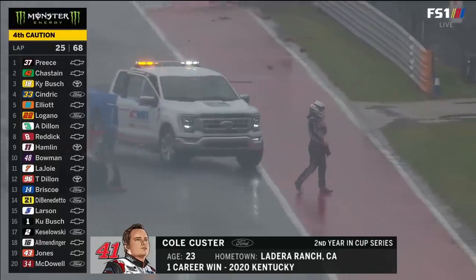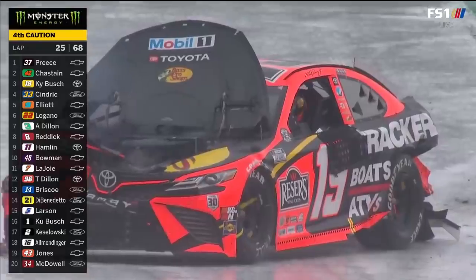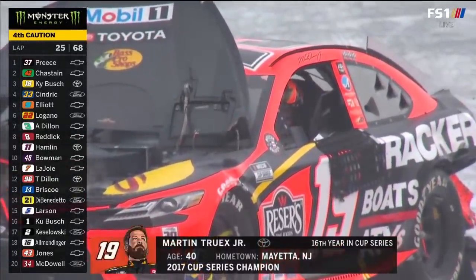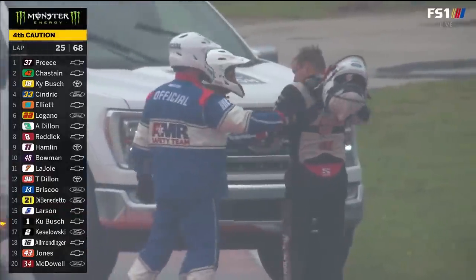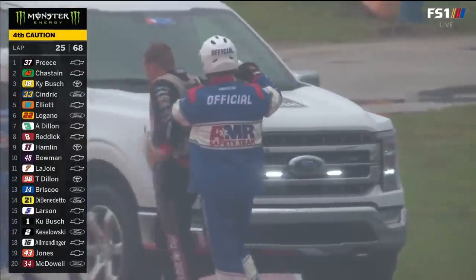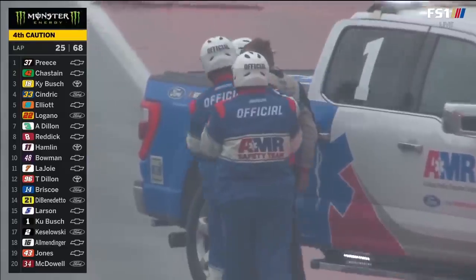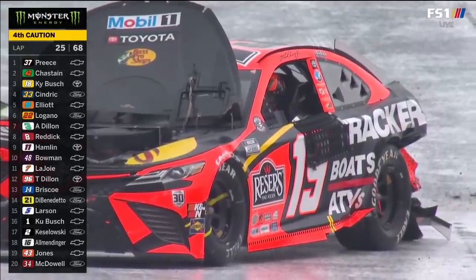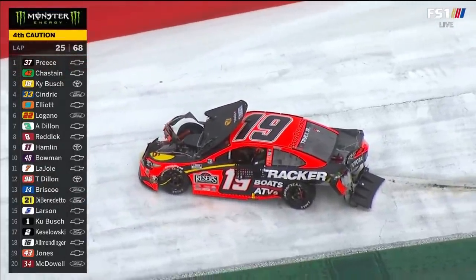The AMR safety crew is there right away, but he just submarined the 19 of Martin Truex there. Yeah, I bet we're going to go back and see a very similar situation with Martin Truex Jr. and the visibility down that back straightaway. I think once the field gets strung out, Mike, the visibility will improve. But on these restarts, when there's cars stacked around one another. And that's a great point.